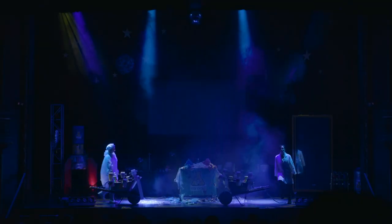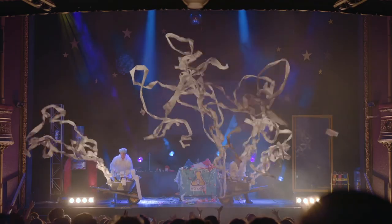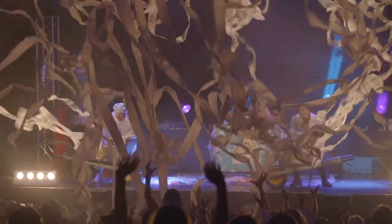This, ladies and gentlemen, is what we call Bernoulli's cleanup. 3, 2, 1, go! Rock and steady.